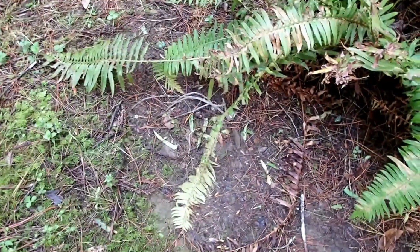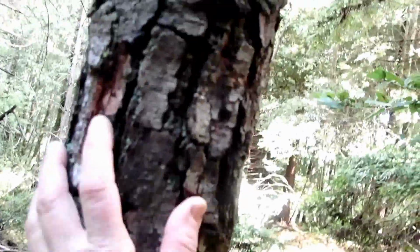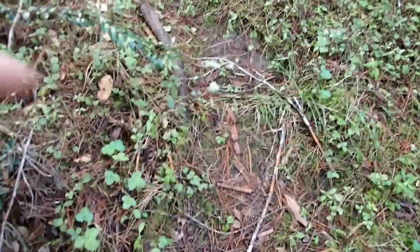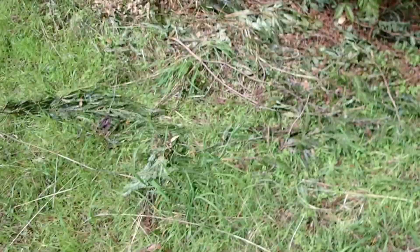So the bears appear to have been spending time here too, at the base of the tree in which I have a camera, and they began marking on it, it looks like. And probably I'll look on the video and see some of the bears rubbing on the tree and adjusting the camera. But here's the trail that comes out through here that the bears have been using.